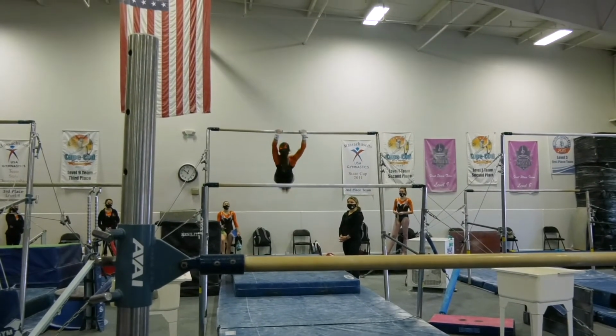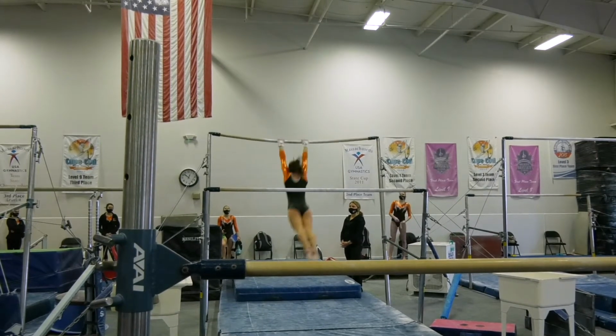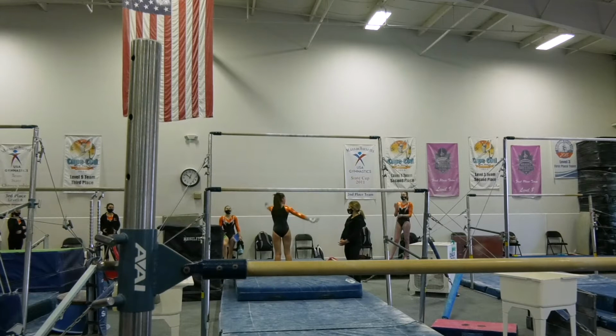And we're back up, and Abby's going. Looks like she is going to go for the element. Good, nice free up handstand. Nice giant, good form. Again, another giant. Layout dismount, and she stuck the dismount.